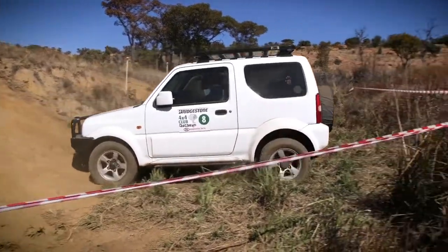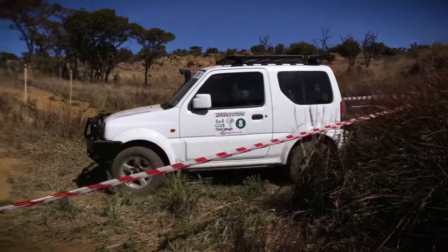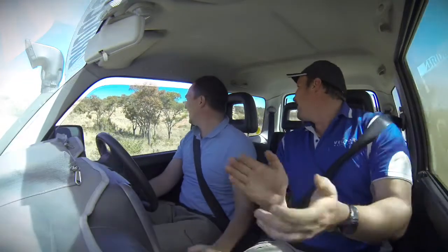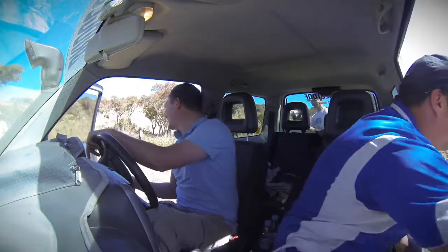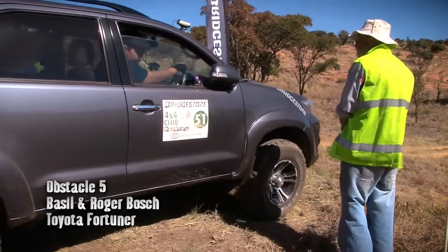Chart has one more shot at the hill, so down he goes again. But then Lawrence spots an alternative line up the hill. Woohoo! With a touch of the horn. So we can do something with the Jimny, right? I'm happy about that.